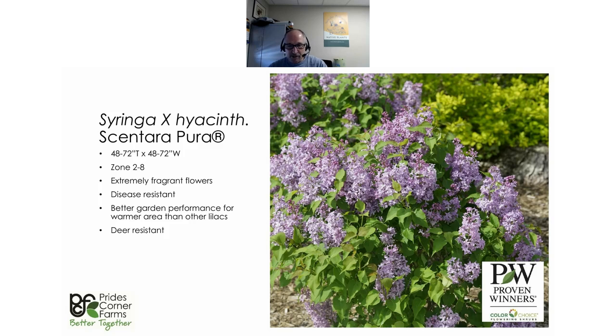What we like about this plant is the absolute number of flowers. It's a very prolific bloomer. The scent of the plant, they're extremely fragrant. We love that. Dense and compact, definitely. Deer resistant, definitely. Disease resistant, we like that too. And so you add all those together, you've got a great package. And lilac, extremely hardy, as we know.